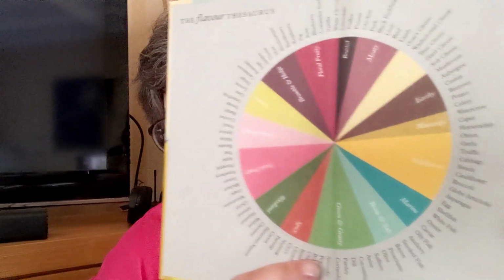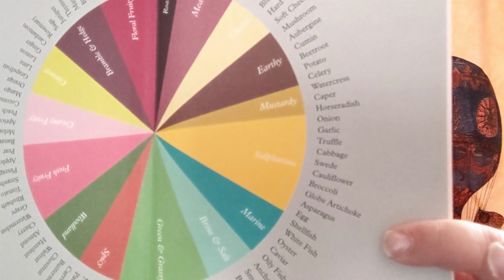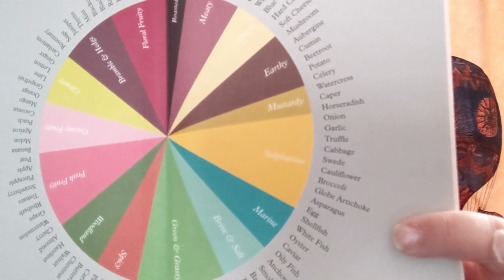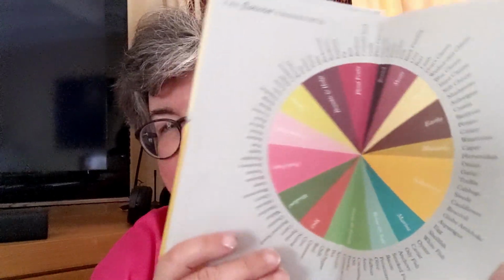End papers, the flavour thesaurus, all about how you combine the different flavours in the book. This is the end paper, so that you can see how things work together, judging by where they are on the wheel. And great for, I gave it to a friend who's a great cook and then kept a copy for myself, and probably she's used hers more than I have, to be honest.